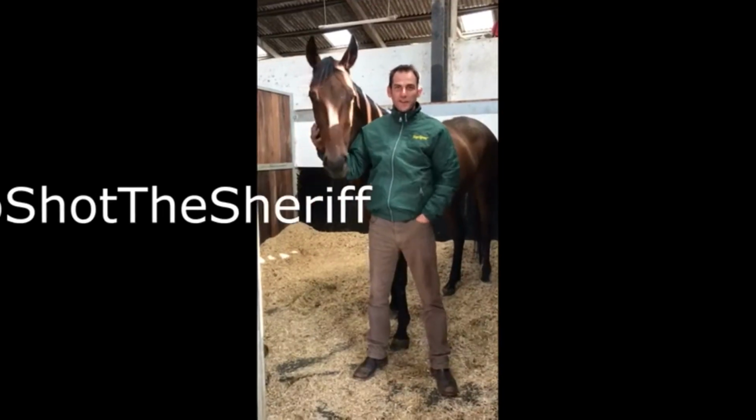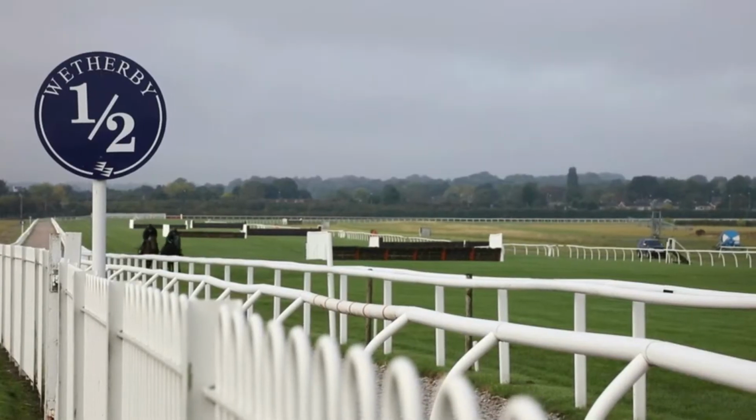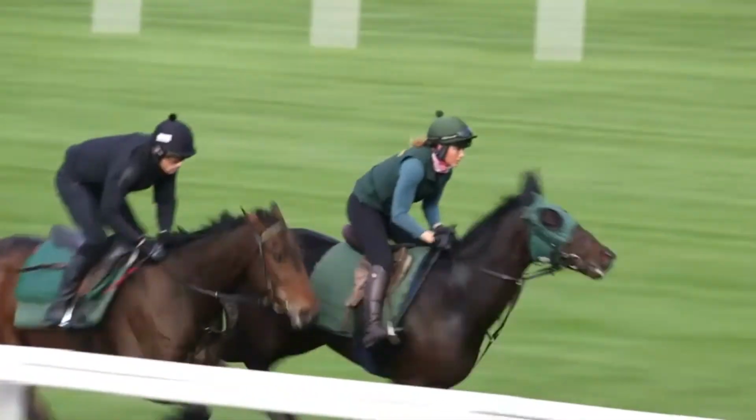This is Who Shot the Sheriff. He's one of our exciting ones to go into this season with, and we plan to go chasing with him. So he'll start in a novice chase somewhere early October, but everything's gone to plan so far.